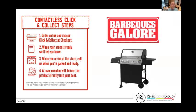We discussed an example like the BARBEQUES GALORE example, which is terrific, one of our recent State of the Nation webinars. And it was interesting to see similar in Europe where even car park accessibility and proximity to the retailer becomes a really valuable part of this experience.